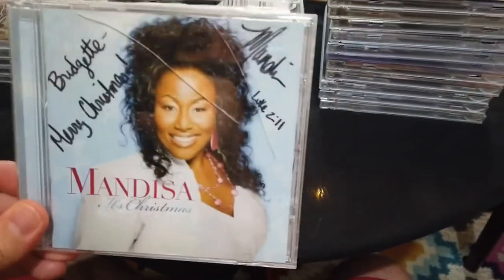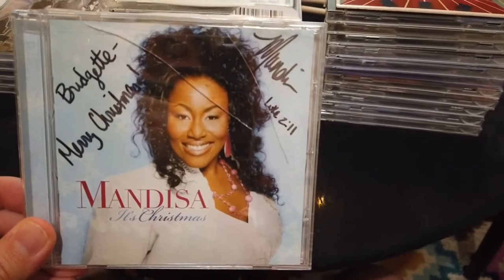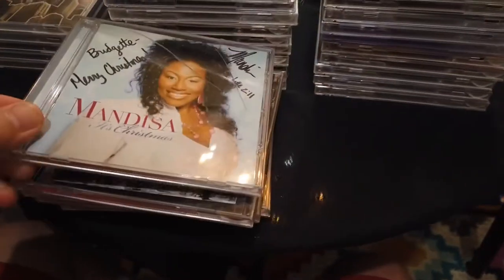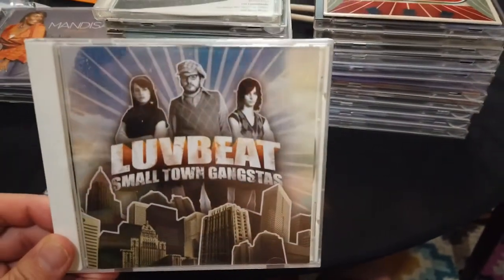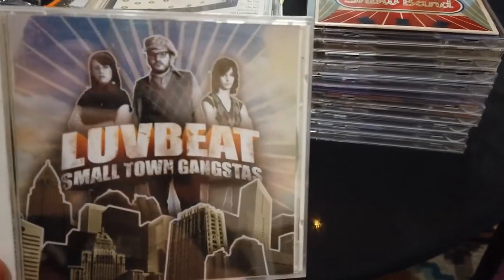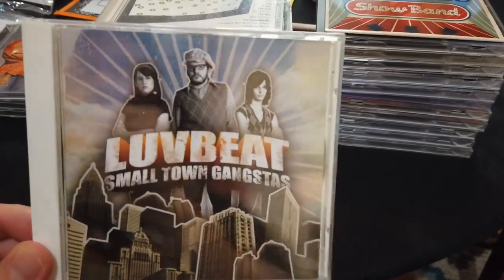This is just one of my favorite Christian artists. Mandisa is, she's so awesome, and she signed this Christmas album, so I had to get it for 99 cents. When my brother and I used to go to Ditton and go to live shows back in like 2006, 2007, to hear bands play, we loved this band called Love Beat.